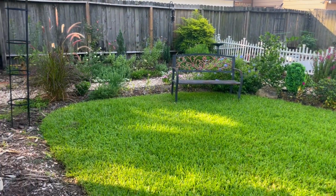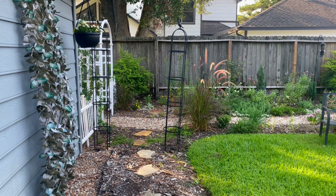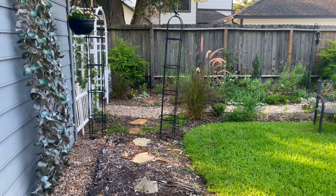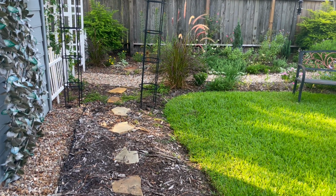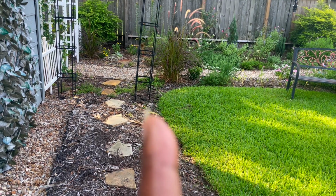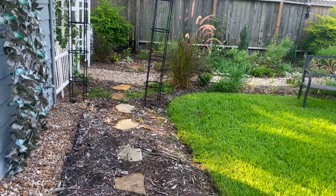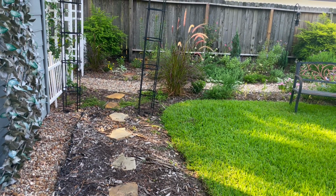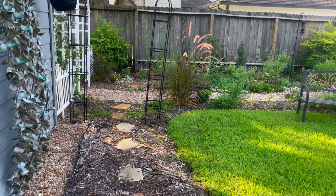So I want all of the entrances to be marked and distinct. I'm going to get my shovel and carve out a little section here for the shrub to go, so that it's not smack dab in the planting area of the walkway and it matches this side. So let me go get my tools, my shovel and my gloves and everything, and we'll get started with that.